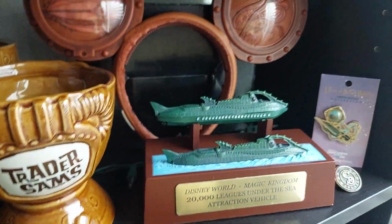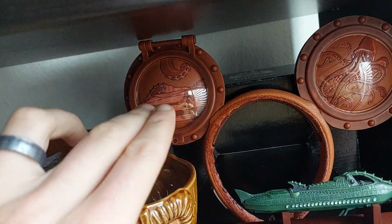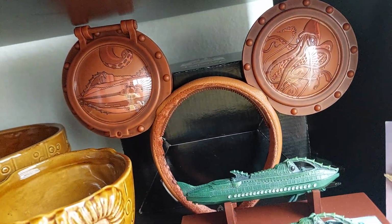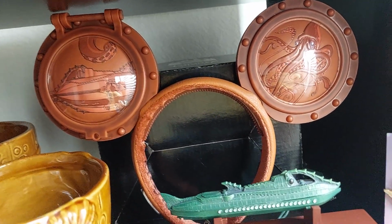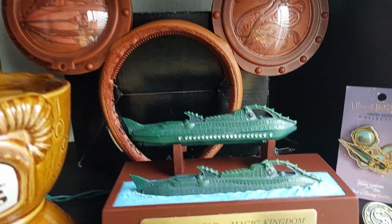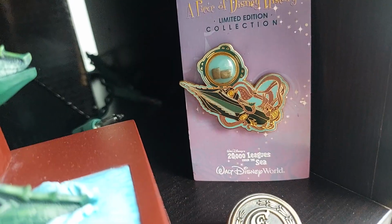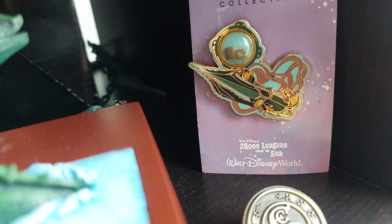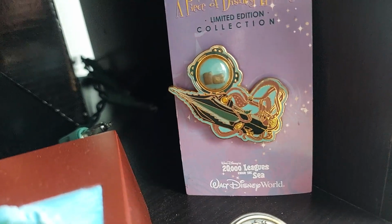But anyway, I got that at Forever Vintage as well, along with the ears here, the 20K ears. Those came out way back in like 2021 officially, but I didn't get them on the initial release. I got it from Forever Vintage, as well as that amazing piece of history pin there, where those two little pieces are from somewhere on the attraction in Orlando, Florida.